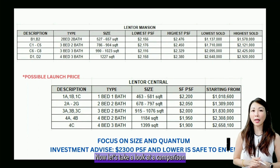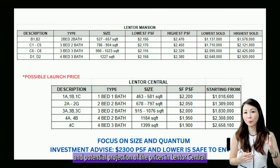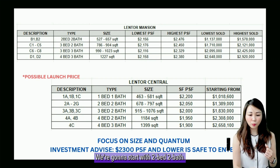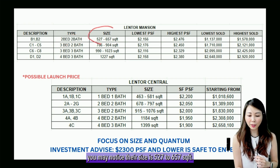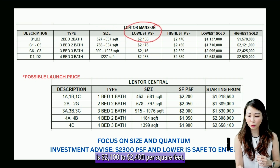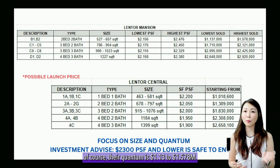Now let's take a look at a comparison between Lentor Mansion's transactions and a potential projection of the prices in Lentor Central. We're going to start with 2 bed 2 bath. With Lentor Mansion, you may notice their size is 527 to 657, and their lowest transacted is $2,001 to $2,004 per square feet. Of course, their quantum is 1.13 to 1.578.